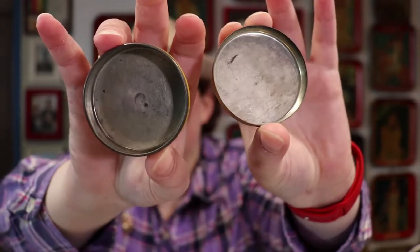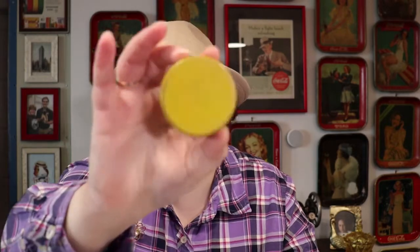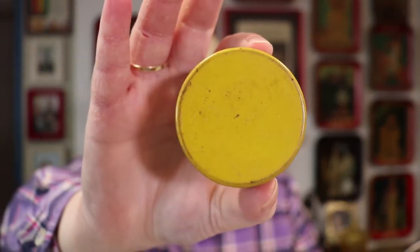It has no maker's mark on the tin, but the tin is in relatively good condition on the inside, and there are no dings really on the outside other than some light surface wear. But this is a cool tin. I like the yellow color.